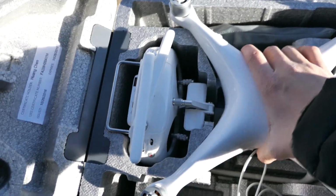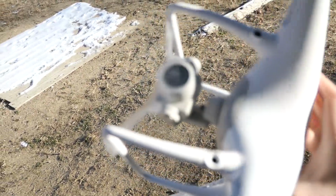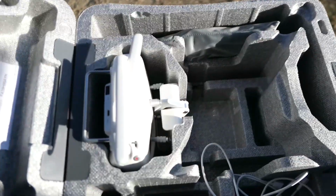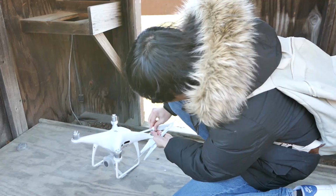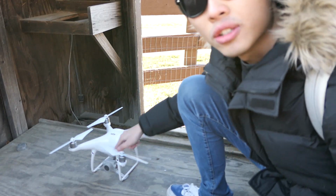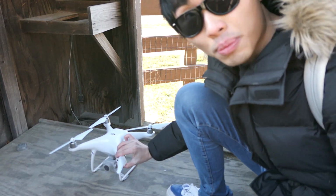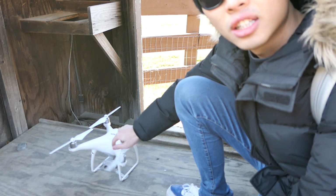Okay, first things first, the drone. First thing that I wanted to mention, this drone, it's actually smaller than what I expected. We're gonna try to set this up. The great thing about this drone is that compared to the GoPro Karma, these propellers, you don't actually have to spin them on. All you have to do is push them down and just twist, and it just stays on.